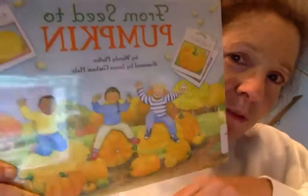What with this being October, it's important that we actually read this book so that you can hear it. From Seed to Pumpkin by Wendy Pfeffer, illustrated by James Graham Hale.